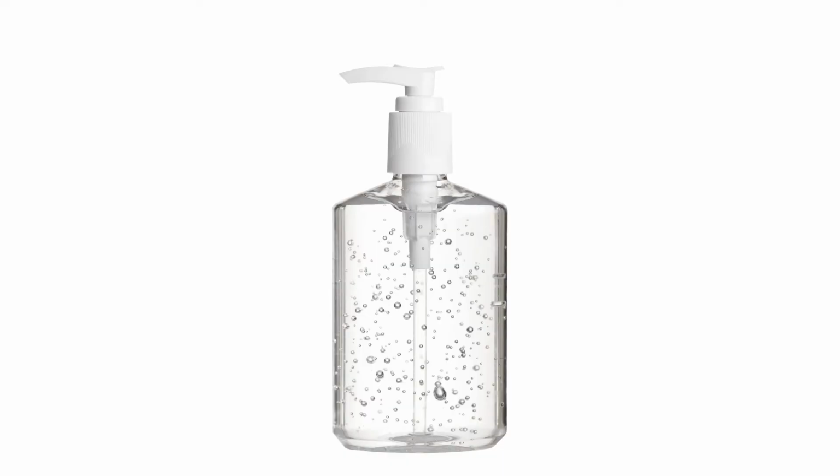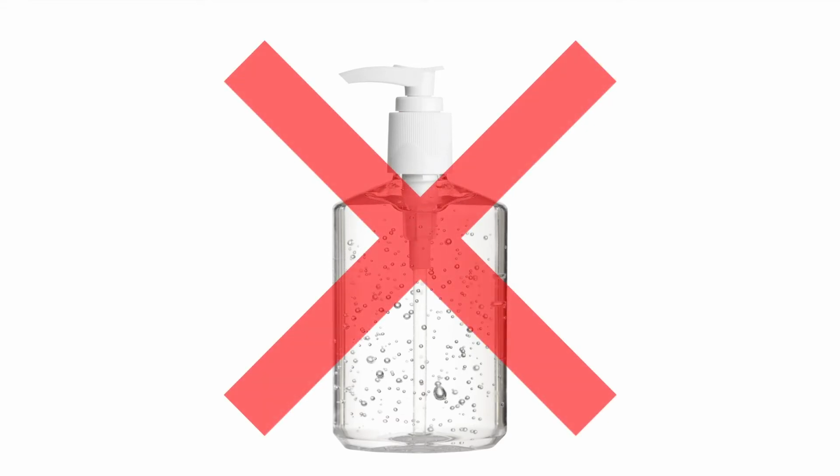Now, you might ask, can I just use the hand sanitizer in the kitchen instead of always washing my hands? The answer is no. Sanitizers are not a substitute for hand washing. FDA food service approved hand sanitizers may be used after washing hands just before putting on gloves.